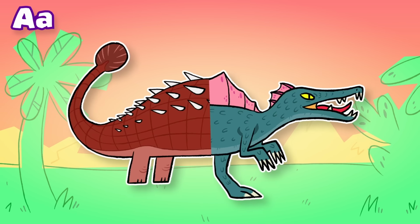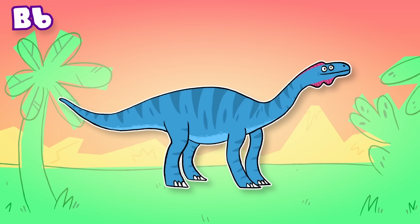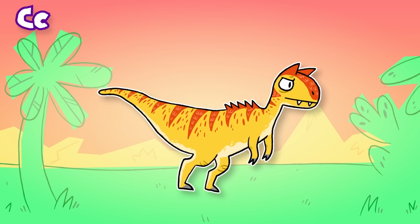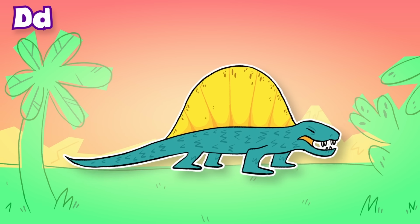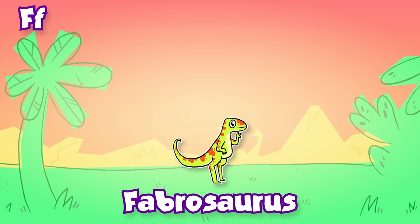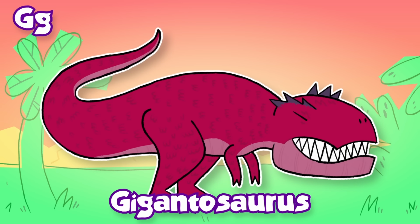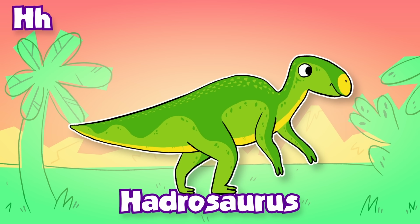A. Ankylosaurus. B. Lycanosaurus. C. Carnotaurus. D. Dimetrodon. E. Elasmosaurus. F. Fabrosaurus. G. Gigantosaurus. H. Hadrosaurus. I.